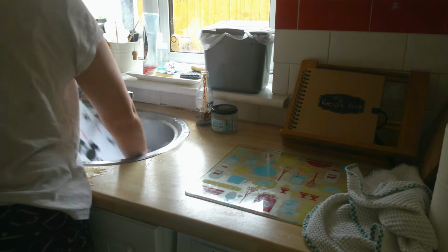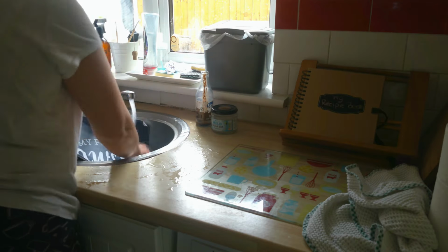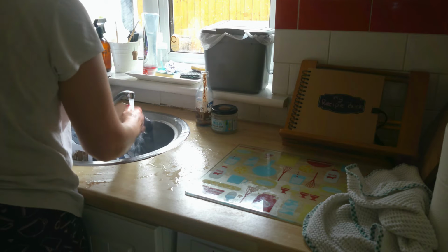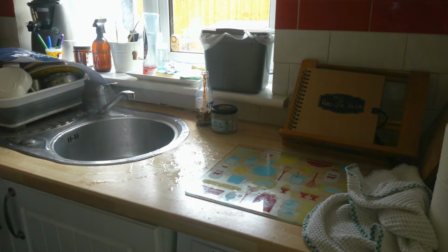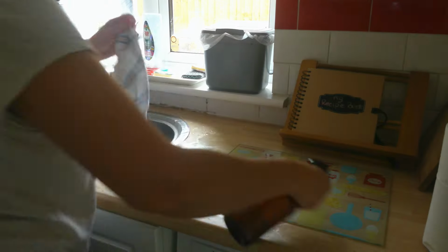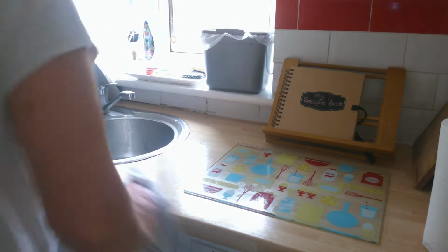It really depends because I clean my kitchen every single day. After dinner, I always clean the counters. I always clean my hob. If I see a cabinet that is dirty, I will clean it daily. So yeah, the kitchen is always kind of clean.